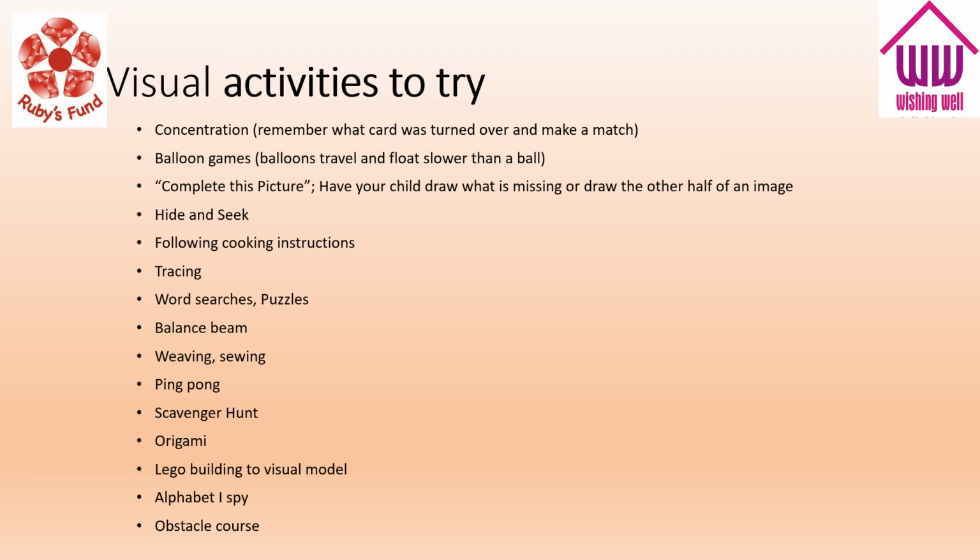Lego building to a visual model. So that's if you've got some instructions, or maybe you could take photographs of the different steps, or ask the child to follow those. Alphabet I Spy, that one's quite straightforward, but is really good practice.